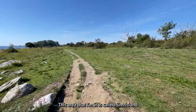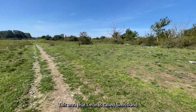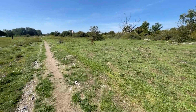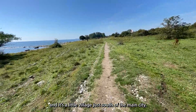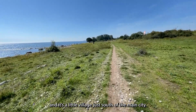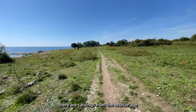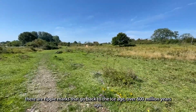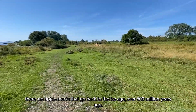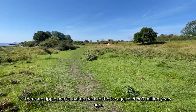This area that I'm in is a little village just south of the city centre of Simrishamn. There's actually, I've read up on this, some carvings from the Bronze Age that can be seen with ripple marks that go all the way back. The ripple marks go all the way back to the Ice Age, which is like 600 million years ago.